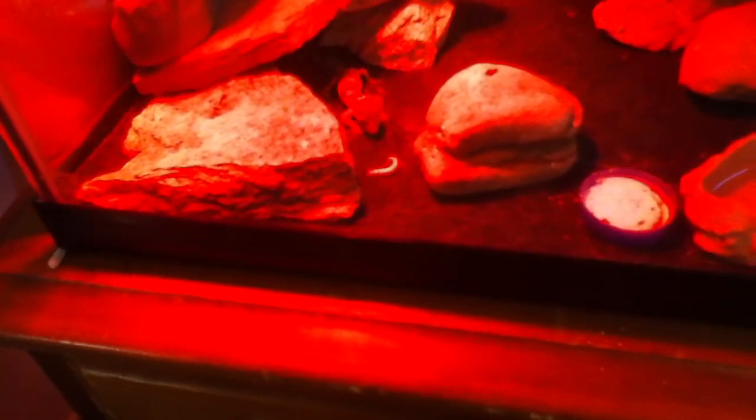Look at him, just poking his head out. He knows it's time to eat. Yum, yum. He poops in it over here on this side too, because they usually use one spot to poop on.